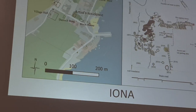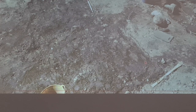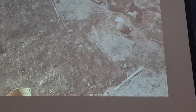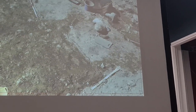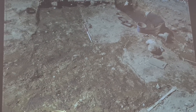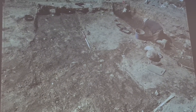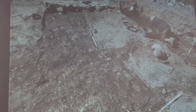And this deposit, this is a picture of it here, is basically an enriched soil. It's enriched with midden material. And you can see in these slides, all this black material occurs under this paler brown material. This is basically the soil that people have thrown their waste into over the years, and we were getting quite good artifacts from this.